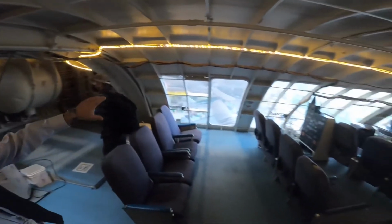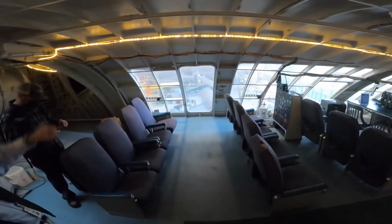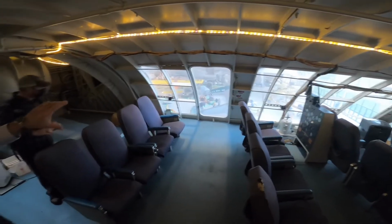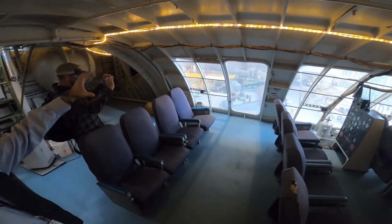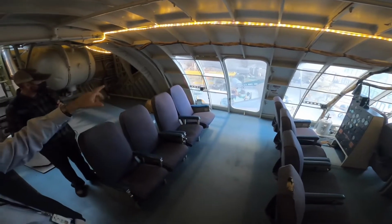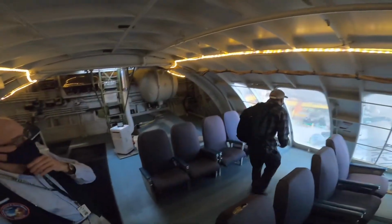Engines are, of course, Pratt & Whitney 4360s. They're 28 cylinder, 3,000 horsepower each, and they each weigh 6,000 pounds. So when they put those engines on in 2001, the wings drooped about 6 inches. Since then, they've been measuring from the floor to the floats at 0. It hasn't moved. That is great engineering.